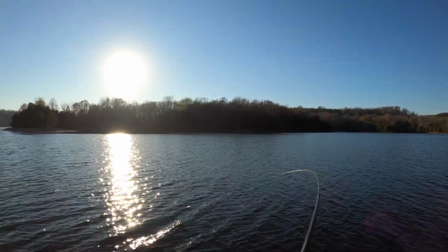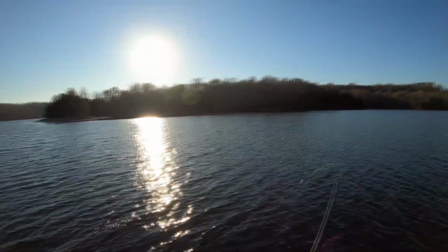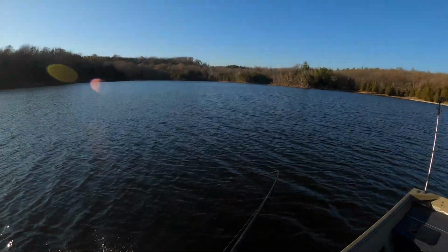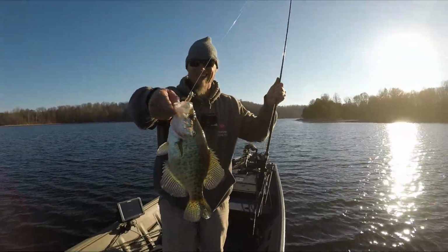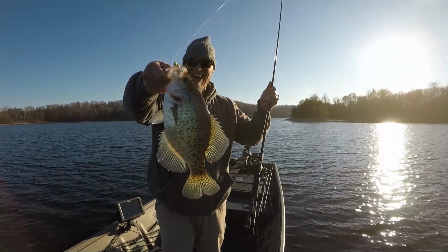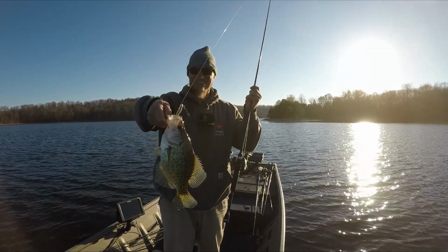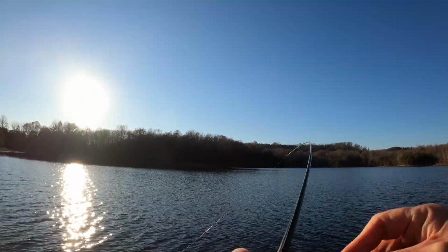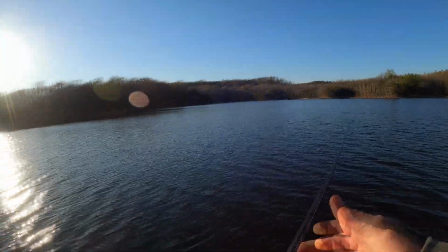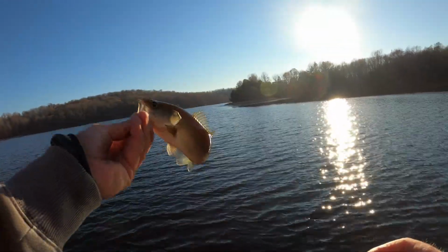I did not look at that live scope because I keep pulling it away from him. It's a crappie. Holy cow, look at this crappie, guys. Giant crappie. Dang, son. Wow. I thought those were bass. I mean, obviously that's why, because they look like bass on the return. Gangster crappie. There he is. Crappie fishing, boys. Oh, it's a bass. Got a smorgasbord going here. I thought that was a group of crappie right there. That shows you how much I know.